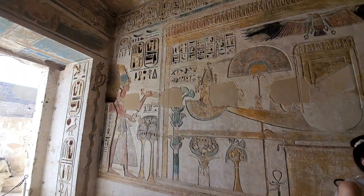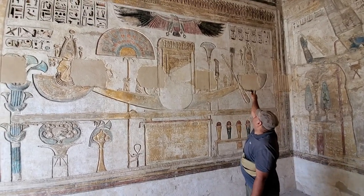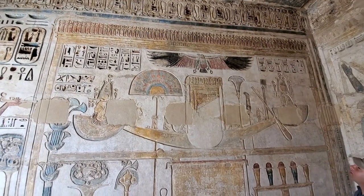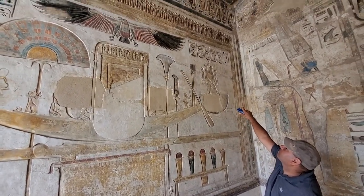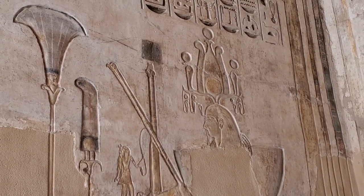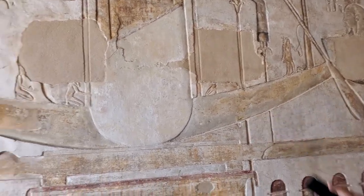And here is the beautiful sacred boat of Goddess Mut. The sacred boat of Goddess Mut. This is Goddess Mut wearing the red crown and wearing a double crown, including the two feathers and the horns of Khnum, God of creation in ancient Egypt. And this is the symbol of Goddess Ma'at, symbol of truth and justice again on this world.